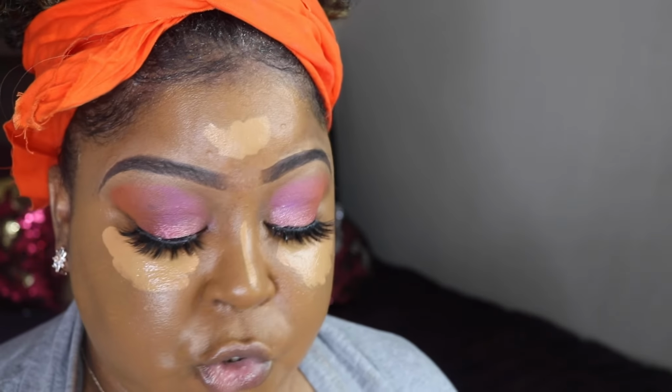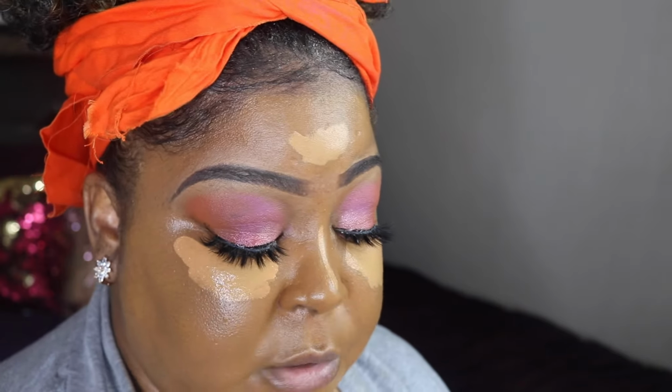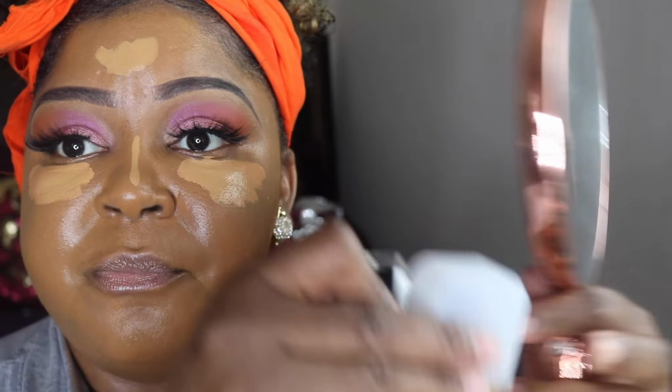Hint, for me, the Fenty Pro Filter Matte and their concealer on my face was a no. But the Fenty, the more hydrating foundation and that concealer was a yes. So it's all hit or miss. But would brands make something that coincide with each other? They should. They should. But that don't mean on you it's gonna work.